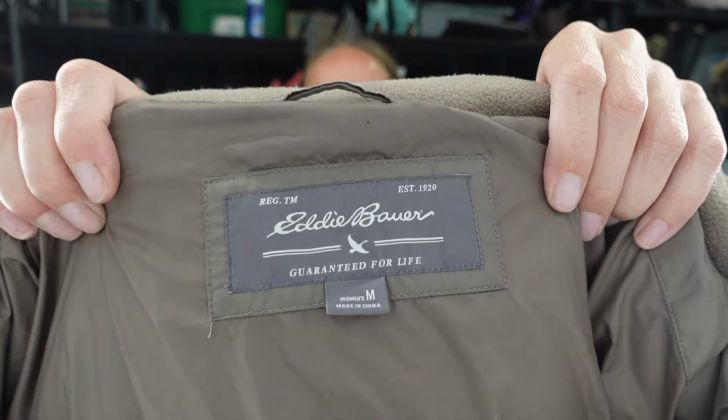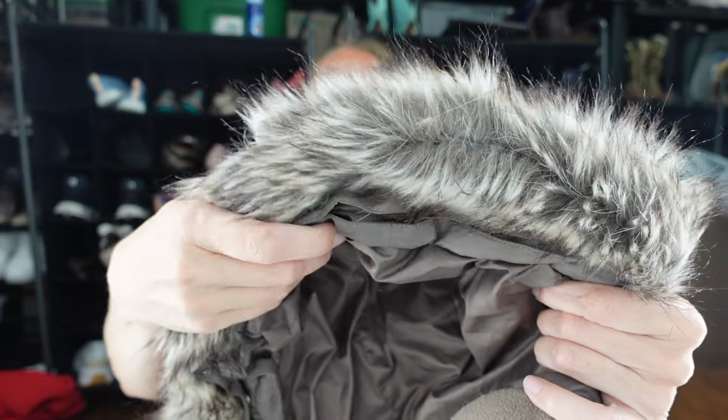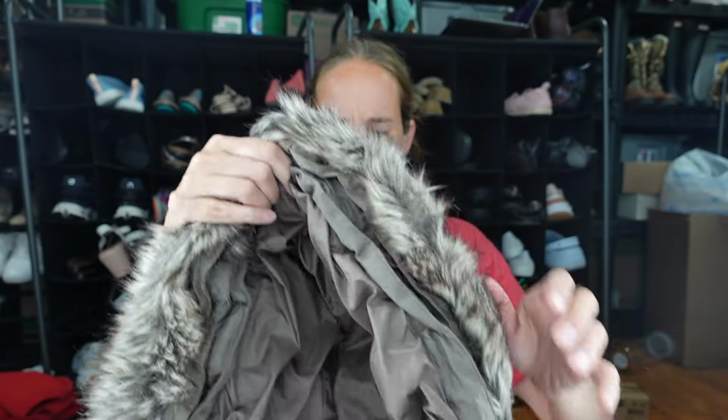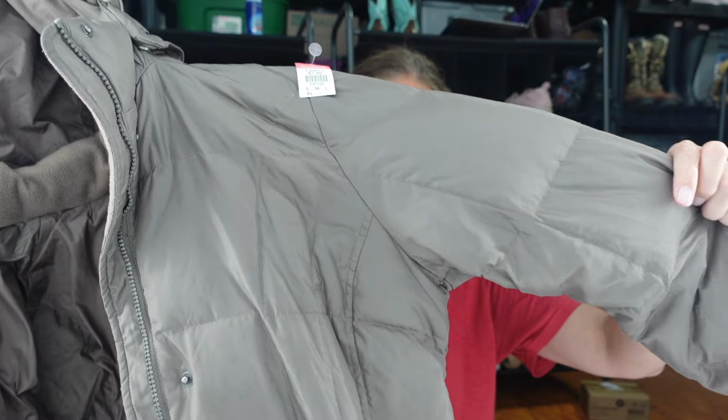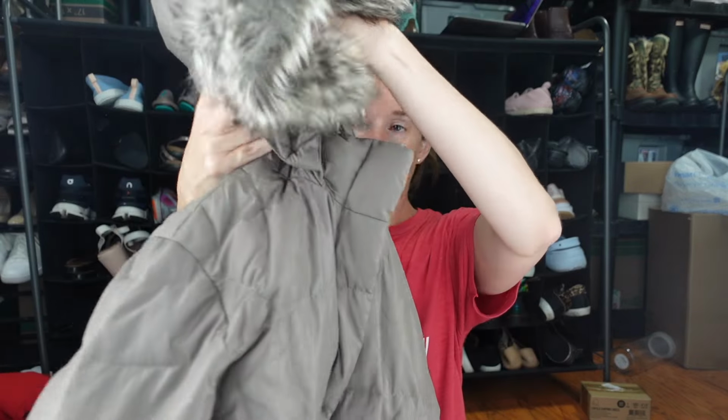Okay. So this is Eddie Bauer, size medium. This has a faux fur trim that's in excellent condition. The ones that get washed can look really gross, so I definitely don't want those. It is a brown color and it's more of a mid-length. And it's also down-filled. So it's a goose down-filled puffer coat. I paid $8 for this. I'll probably list this for at least $50.